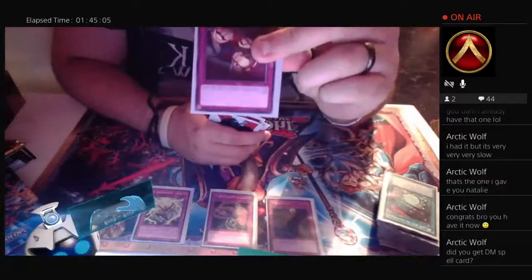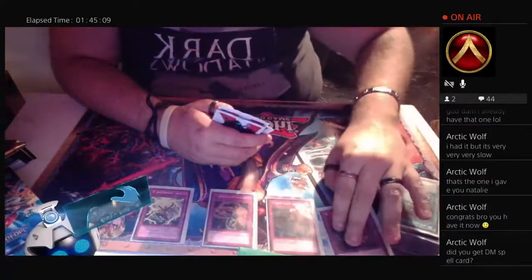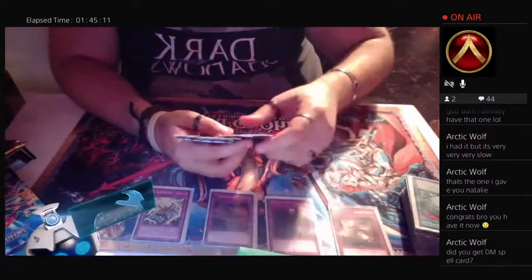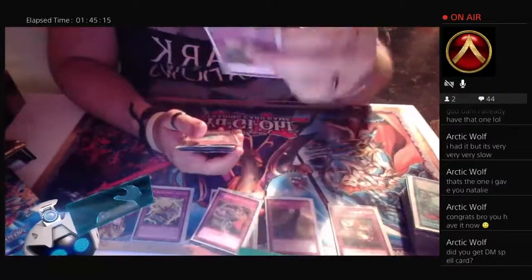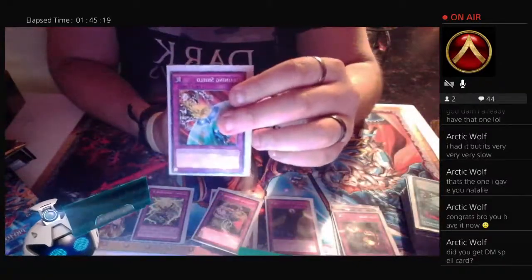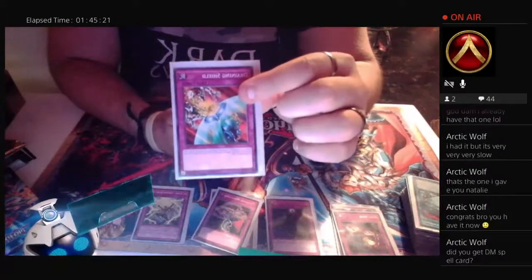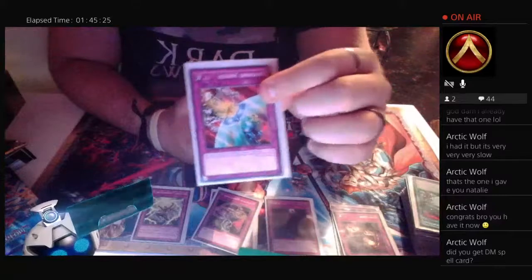Dark Bribe. When your opponent activates a spell or trap, negate it, and your opponent draws a card. Another counter trap for the Six Samurai. Dark Bribe number 2. Draining Shield, love this card. If your opponent starts attacking with big monsters, just gain life points to stop the attack.